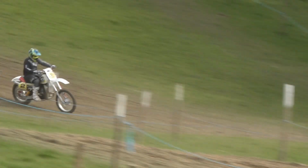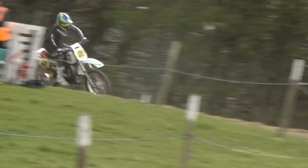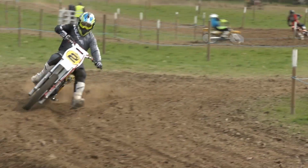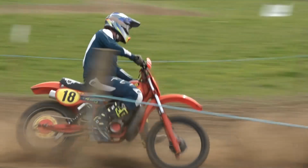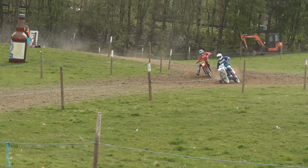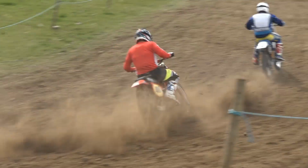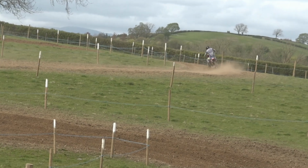And I think there's been a change of position in third place. I think it's number 16 now. Robert Shuttleworth appears to have passed Michael Smith on the Michael, so it's Robert Shuttleworth on that big 4-stroke Yamaha who's now your third place man. Number 18 Michael Smith is now in fourth position. Number 28 just making his way through is Stephen Coulson. I think that's a KTM that Stephen's riding there.